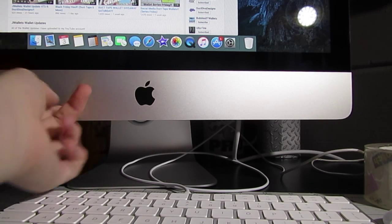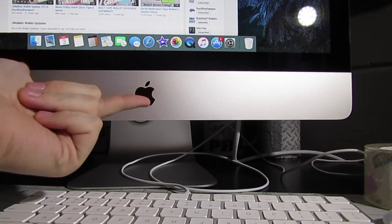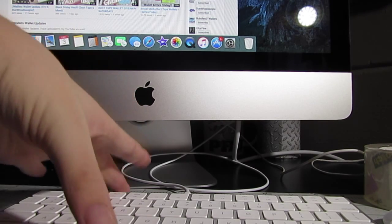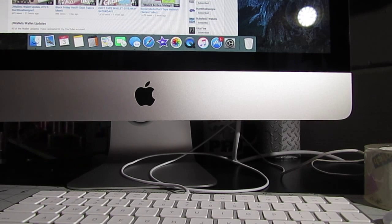I got my iMac. If you watched my Black Friday haul video, I said I was gonna get it Friday. Well, it actually came yesterday, like last night, Wednesday night. So I got it early. It is beautiful. I love it.